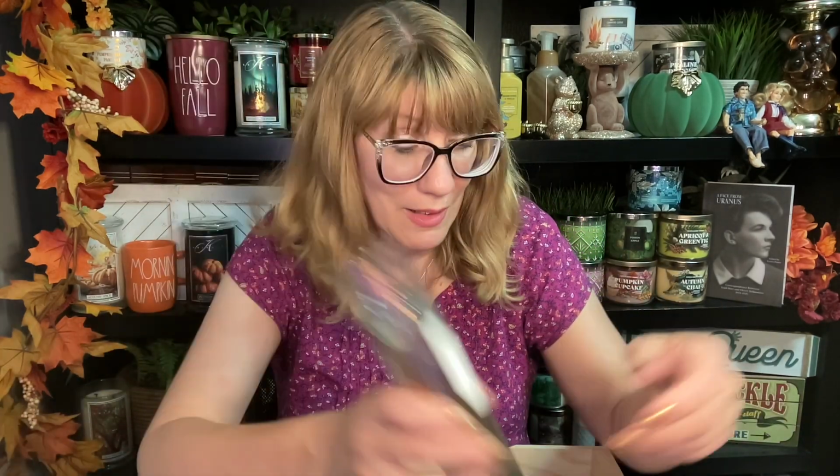Okay, next up, Golden Clementine and Amber. This was a different one. Juicy Citrus, Sparkling Pomegranate, and Warm Amber. Remember these were the Thanksgiving scents from last year? I wonder if we're going to get a Thanksgiving line this year. Oh, I like this one, actually. I'm keeping this one. That's a keeper. Let's see. Autumn Violets. Oh my gosh, I did not like that scent at all.